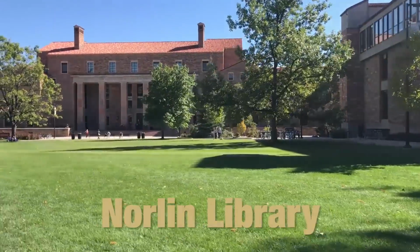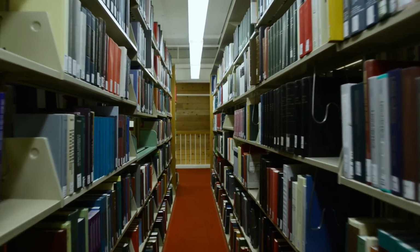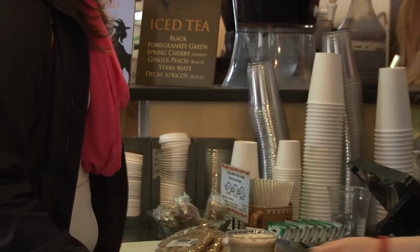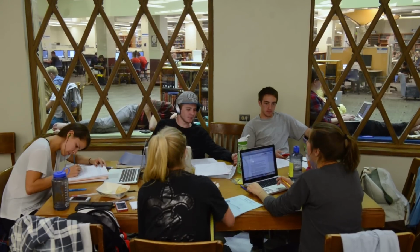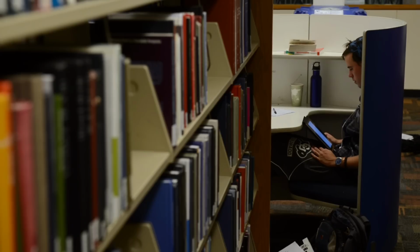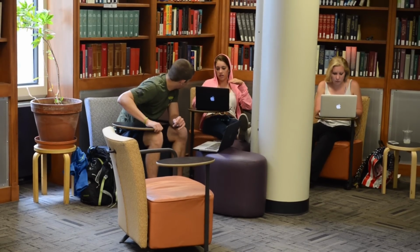Norlin Library is our next stop on the tour. It's our main library on campus. It has one of the largest book collections west of the Mississippi River, so we're fortunate enough to have that right here on campus. Laugh and Go Cafe is one of the coffee shops we have here. That's a great spot to go late at night. Norlin Library also has a ton of different study rooms. They're glass-in rooms. They have a projector, sound system, and a computer. So it's a great place to work on group projects, and you can rent those out free of charge.